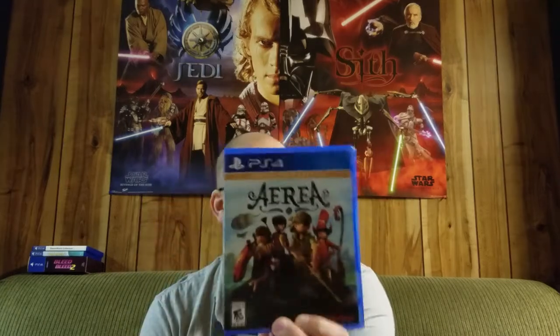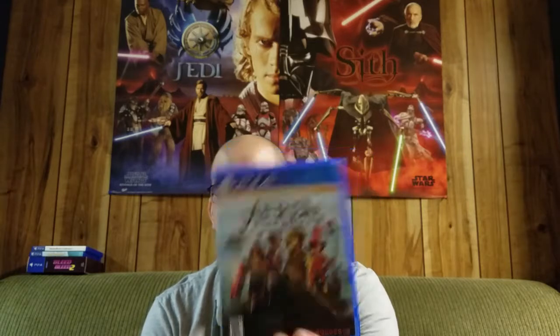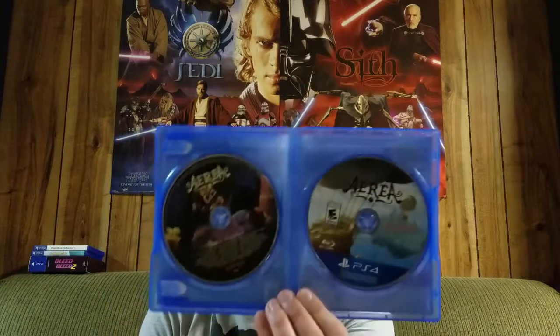And then Area, the Collector's Edition, or I don't know if I'm pronouncing that right or not, but this is an action RPG, and I've been into action RPGs lately. So I thought I'd check this out. It's all about music. Your weapons are based on musical instruments. So far it seemed okay. I didn't play it a lot, just when Sophie was sleeping. It does include a soundtrack with it.